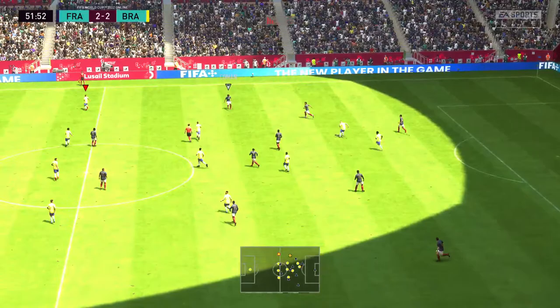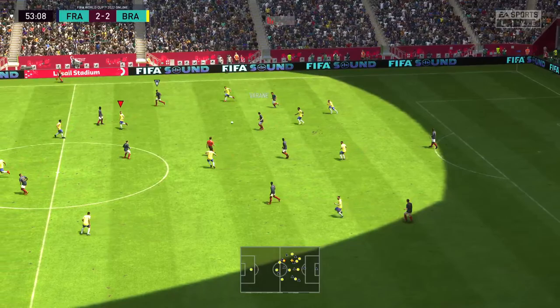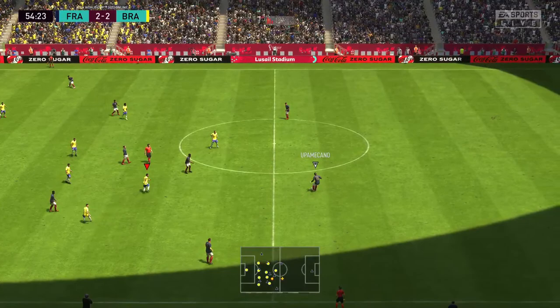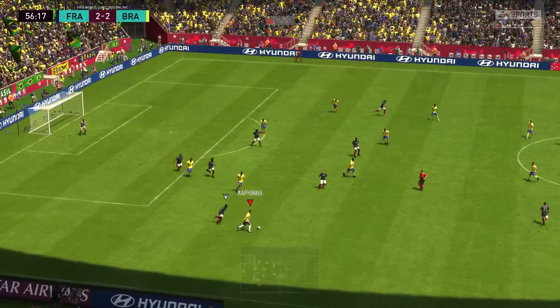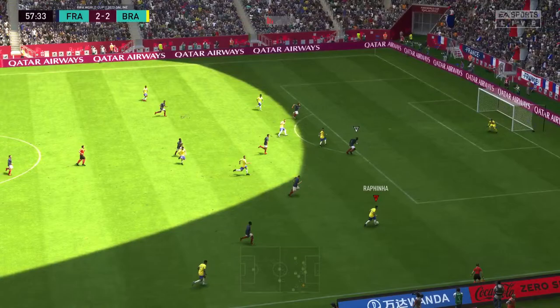Coman, sloppy. Dembele, Lucas Hernandez, and Upamecano. Hernandez. Good move in the making from France. Splendid defending, and it needed to be. Now can they counter clinically? And Brazil could get in behind the defence. And an effective clearance.